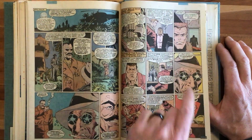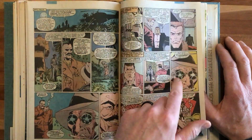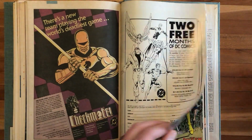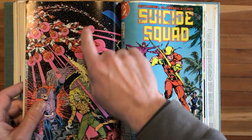Pretty great. There's Zastrow, another great supporting character. I think he originally showed up in Firestorm. So they have a little two-pager where they tell the whole story of what happened. It's got a good wraparound cover, which is neat.